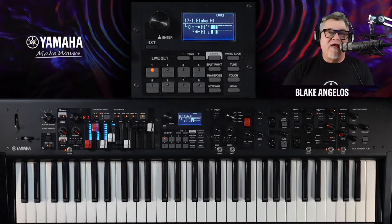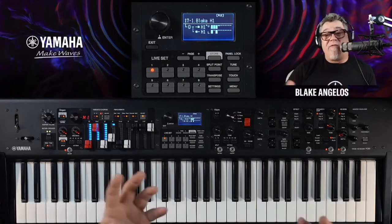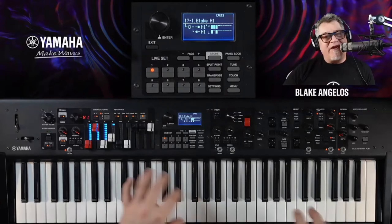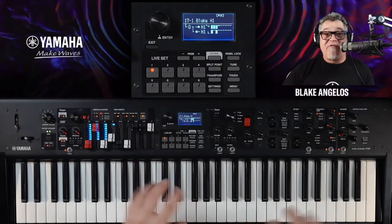So the YC88 is for someone that is a piano-focused musician but wants a little bit more versatility than just a stage piano. Then you have the keyboard-focused YC73. This has that same 73-key balanced hammer action that's on the CP88. It has a nice weighted vintage electronic piano feel to it.